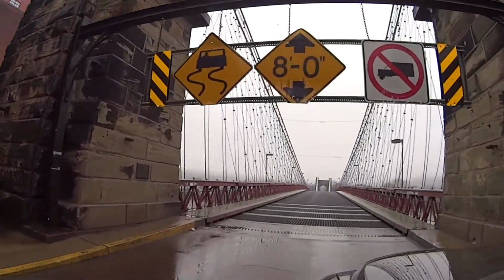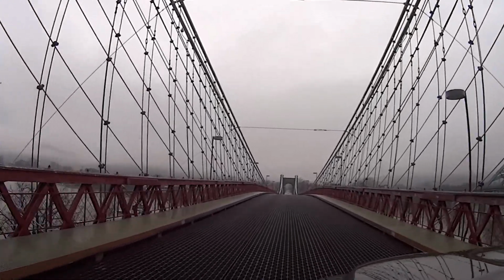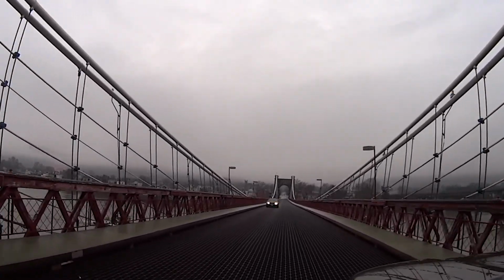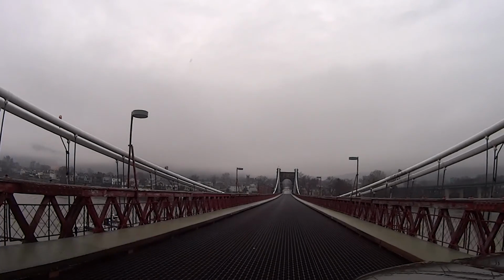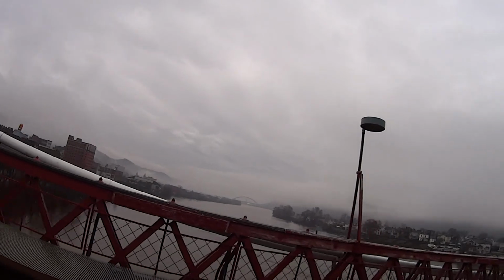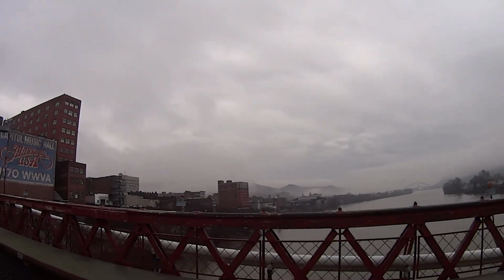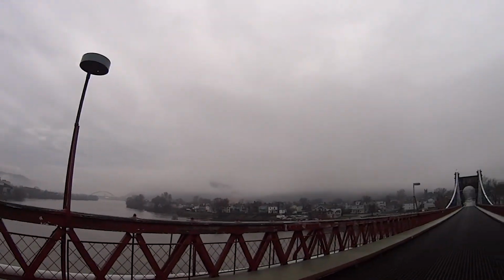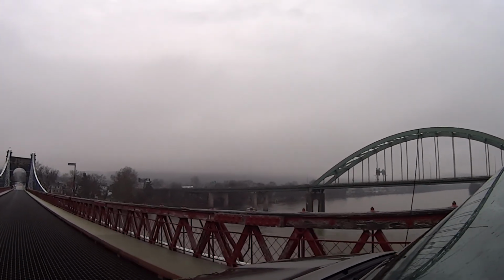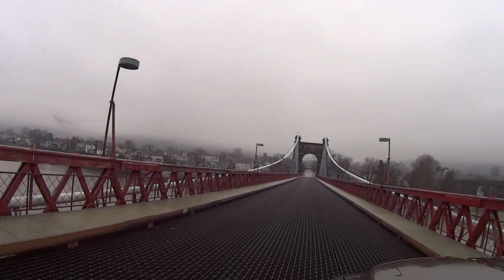So we're going to take one of the oldest suspension bridges in the country. We're going to take a tour across the bridge, and then we're going to hit some other very interesting historic places. As I said, they are on the National Register of Historic Places. One of the places we're going to visit is even a national landmark. So join me on this trip on the Ohio River. All these beautiful places we're going to today are on the Ohio River. So let's take this view in.